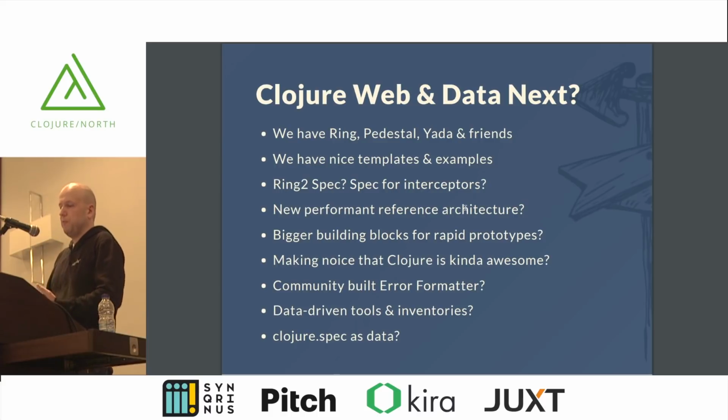Build something on top of that, with better, simpler building blocks, and make noise that Clojure is awesome, because if we are as fast as the Scala things or twice as fast as Scala things, I think people don't know that. I didn't know that. And then stuff like error formatting as a community, I think we should have them. And some kind of tooling for the data and inventory.